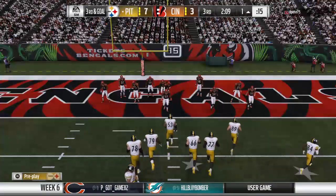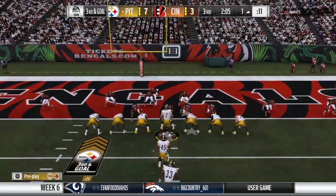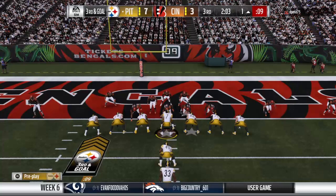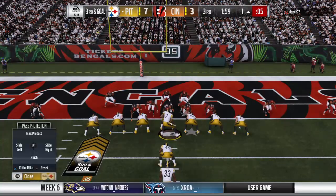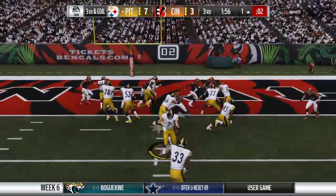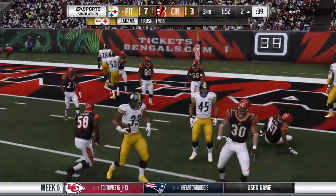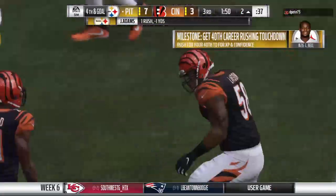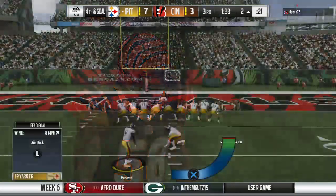Well, they've been so good on 3rd down all day long. Can they convert another here on 3rd and goal? They'll go ahead and try to pound it in. And he'll actually lose a little bit of yardage here. Back to the 2. That'll make it 4th down after a loss of 1.